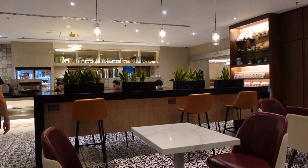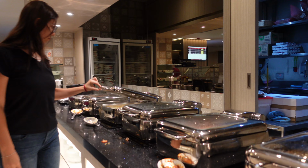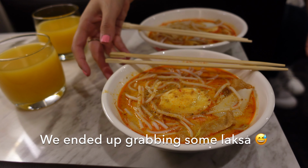Ten minutes after getting out of our Grab, we're already at the lounge. Neither of us are actually hungry, but I think it'll be good for us to get some food because we land at like 10:45 a.m. That's like breakfast time for us anyway.